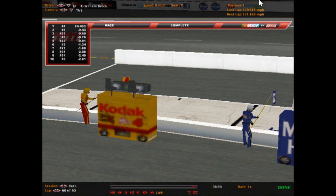Quentin Moore 7th. 8th will go to Seth Cole. 9th will go to Charles Sanford. And Becca Tellier will finish 10th.